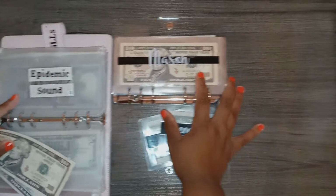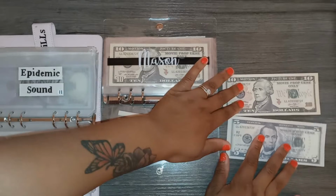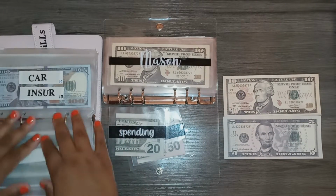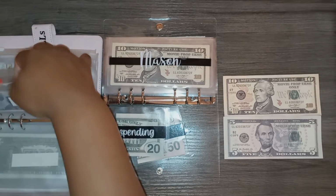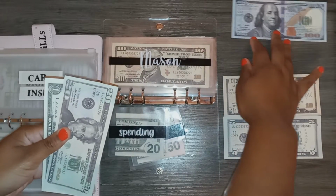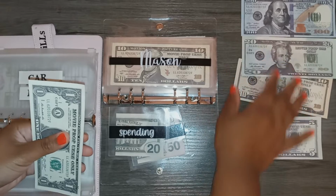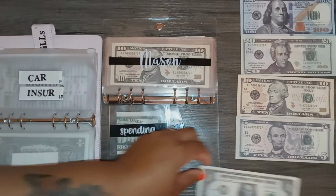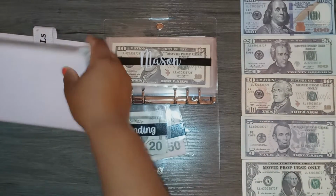Remove that. I'm not going to use a cash tray. I'm just going to set it to the side here. And the last one I had to unstuff was my car insurance, and it was $121. So that's $121 there. All right, and that's it for my bills.